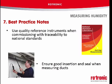So yes, if you're doing spot checks, if you're doing commissioning, ensure that you've got some sort of traceability if you can on your handhelds. I appreciate we don't all have endless budgets, but if you haven't got any traceability on your handheld, and it's sat in a drawer getting dusty for 3 or 4 years, then how do you know what the measurements you're taking are?